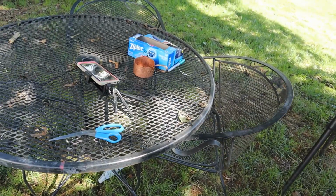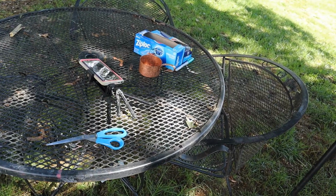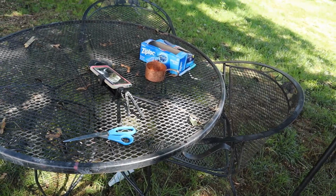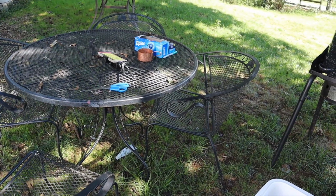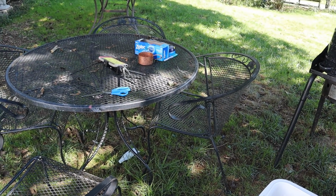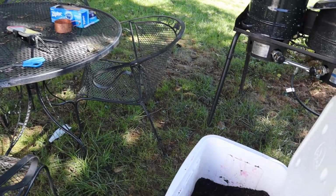I make sure I have bags, scissors, a cup, and a marker to label my bags because I do have elderberries from last season yet, and I wanna make sure that I use those first and then use up the elderberries from this season.